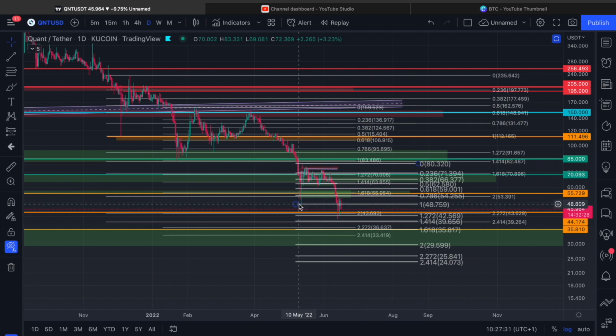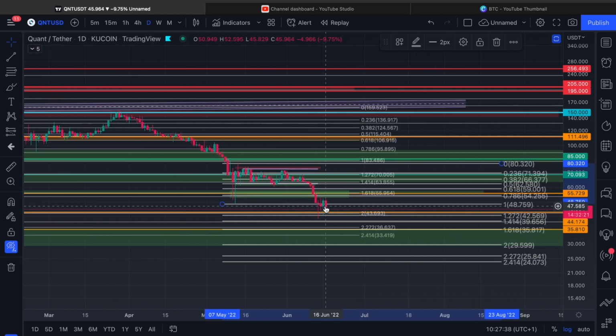So this one being from this low to this high, you've got your 1.618 down here at $35 if you lose $48. The day before yesterday, we did lose it. Yesterday we reclaimed it, and today potentially this could be a bull trap.